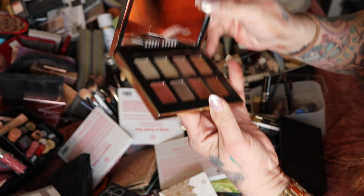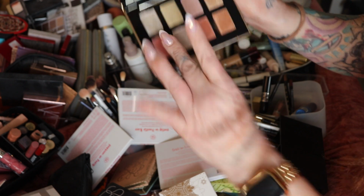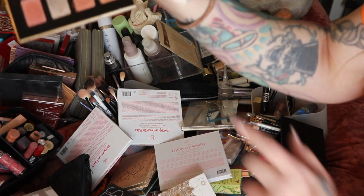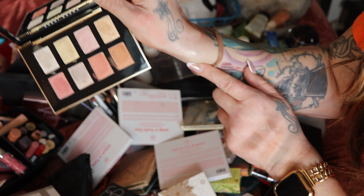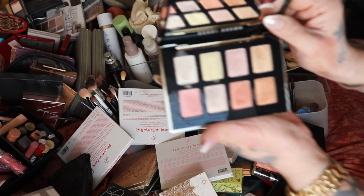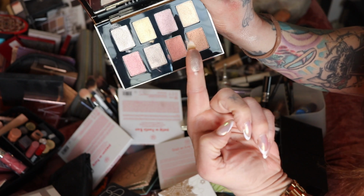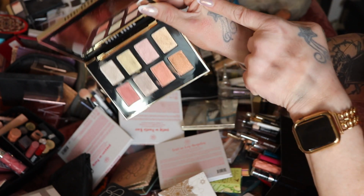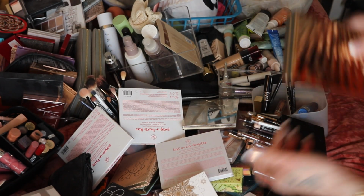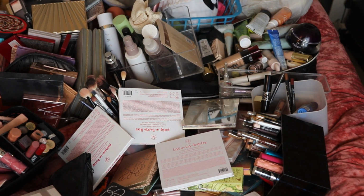Let's see. Yeah, I absolutely swatched these already. Are they anything I care about? Oh, yes. Yes, they are. I hope you can see that. That's beautiful. I'm keeping these. The packaging's beautiful. The colors are gorgeous. They're just fun shimmers that you can pop on any mat. So definitely keeping that, but getting rid of the box.